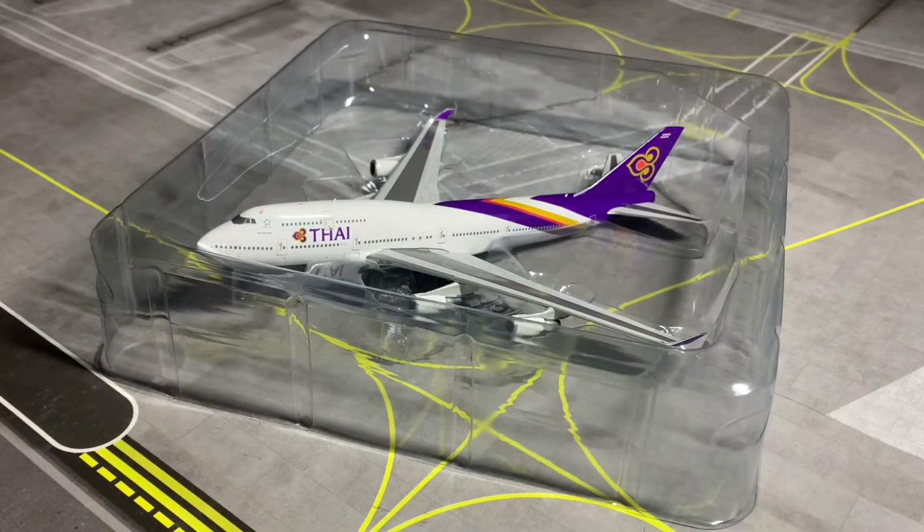She does look very pretty. So the MSN number, or the manufacturer serial number of this aircraft, is 26616. This aircraft's line number is 1097, which means this aircraft here was the 1097th 747 to roll out at Boeing. This aircraft was built as a Boeing 747-400, specifically a 4D7, because D7 is the Boeing designated code for Thai Airways, and of course Boeing aircraft that are going to Thailand.